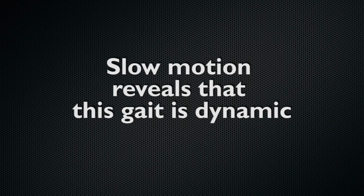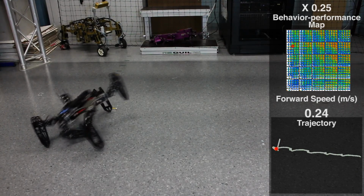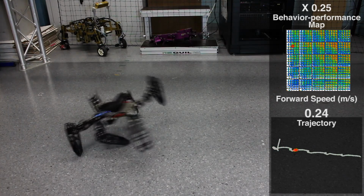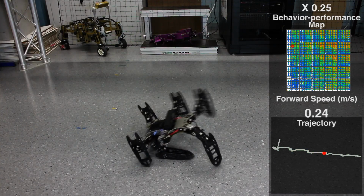Watching the gait in slow motion reveals that it is dynamic and really seems natural. It almost looks like a wounded animal limping away. The gait is mostly straight and is 96% as fast as the original gait before damage.